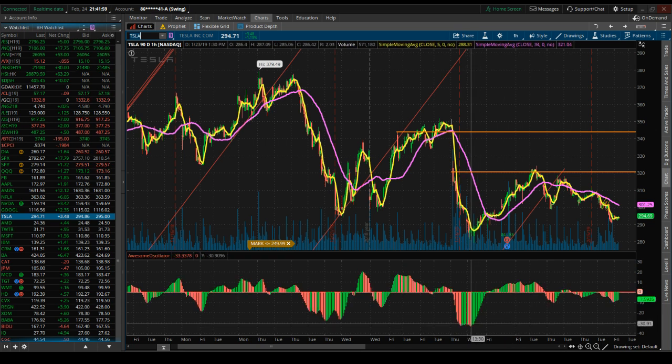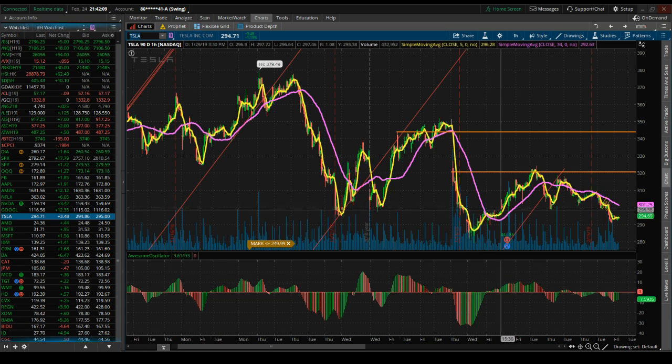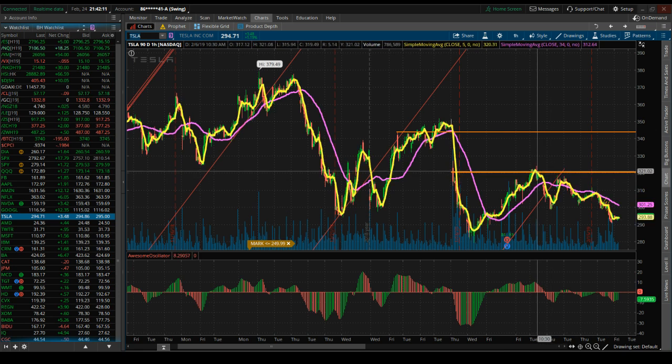This is another way you can look. You had two reds followed by a green. You could have tried to buy the dip right here, but this crossover ended up being pretty bullish, which corresponded to this golden cross and came all the way up to that level there. So Awesome Oscillator works really well in Tesla.